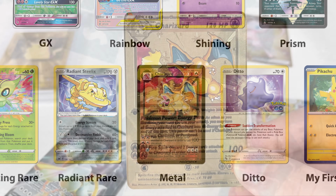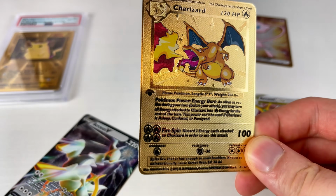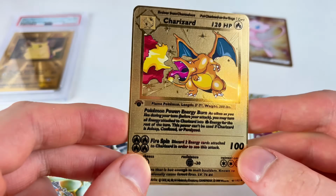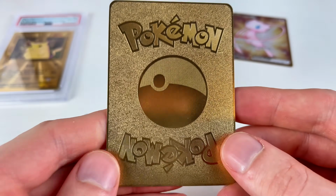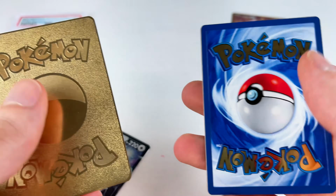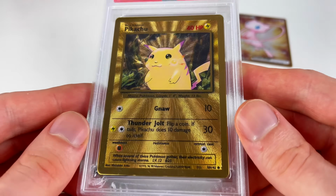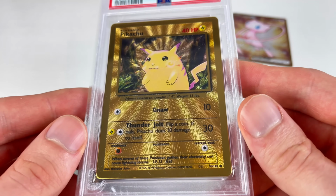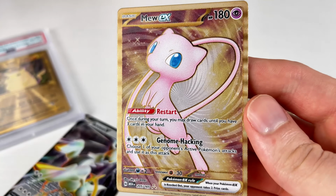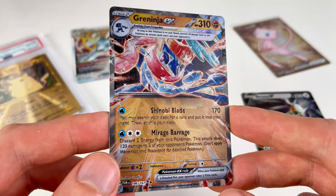This is an official Pokemon TCG metal card. Nope, just kidding. This is a bootleg that you'll find on eBay or Etsy or Amazon. There are only a few official metal cards and they look a lot nicer. The first 2 to be released were Pikachu and Charizard, then after that Arceus, then Mew, then Greninja. So far, they have only been available in Ultra Premium Collection products.